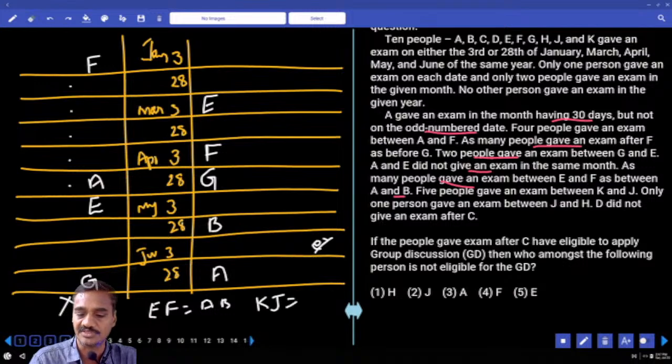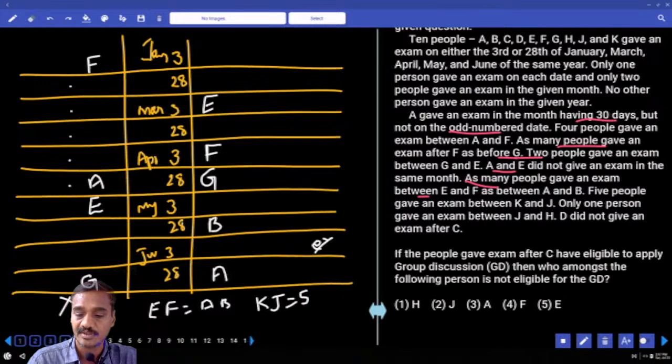And 5 people gave an exam between K and J. Now in between K and J, how many people are there? 5. And 5 in between K and J, only 1 person between J and H. Now in between J and H, there must be exactly 1 person. D did not give an exam after C. And C, D must be before this.